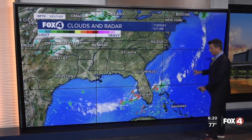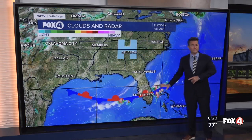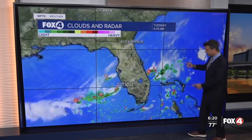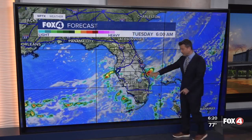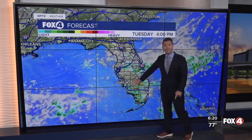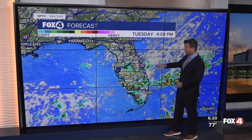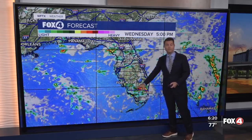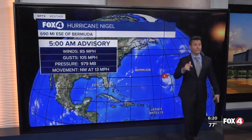This old cold front, I want you to keep this in mind for a couple of reasons. It has to play into the tropics and also our extended forecast. So let's break down what's going to happen today. With that front stalled out, that's going to enhance our rain chance. Again, we're looking at about an 80% chance for today and an 80% chance for Wednesday before things start to come down late in the week into the weekend.